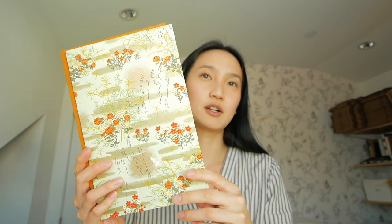And then this is gonna be another watercolor book. The pattern is called Dahlias on my shop, and they chose a bold back cover. So I thought this orange really suited the color palette here.